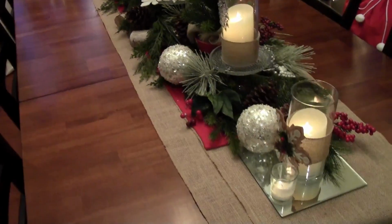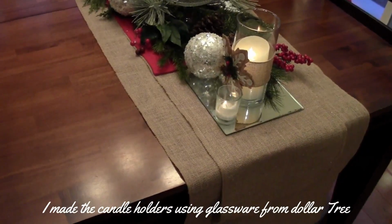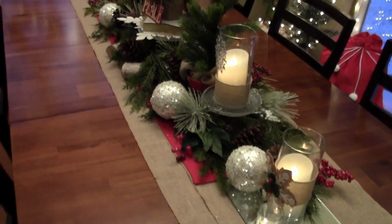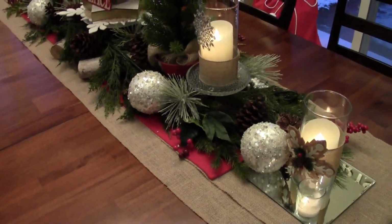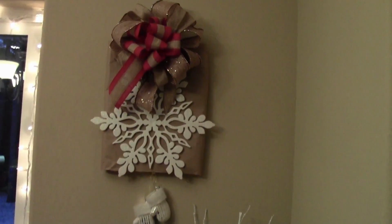The burlap here I actually picked up from Michael's. Two different sizes, obviously, and I didn't even cut it. I just left it at the same length it was. And then the red runner is from Target last year as well. And then this here is just one of our pictures that we typically have here in our dining room area.